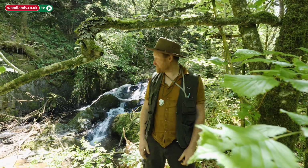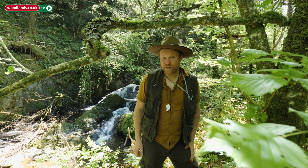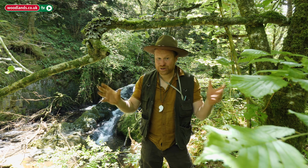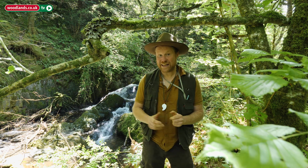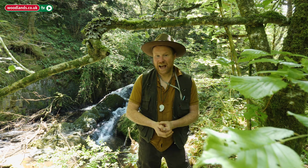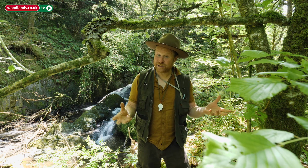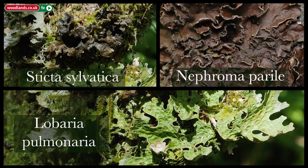So here we are in a secret location in West Wales, and lichenologists call this little spot within this valley Lobaria Glen. And we call it that because it's full of Lobaria and other lichens of the old forest community. In particular here we have Sticta sylvatica, we have Nephroma parallelum, and then we have the flagship lichen of this alliance, Lobaria pulmonaria, or tree lungwort.